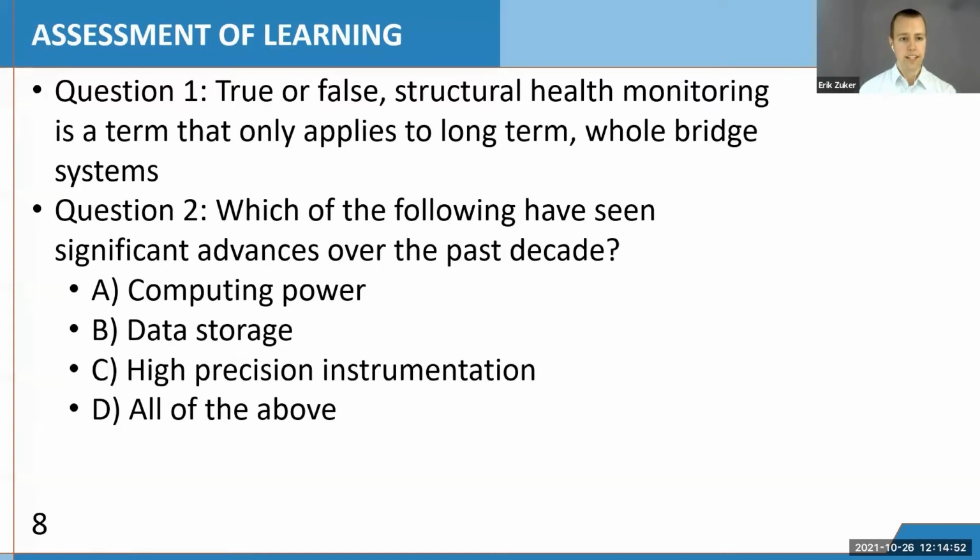And so this is our first assessment of learning. John, if you could prompt question number 1 poll, it should be popping up on everyone's screen. Question number 1 says, true or false? SHM is a term that only applies to a long-term whole bridge system. And so I'll give everyone a minute to answer that question.